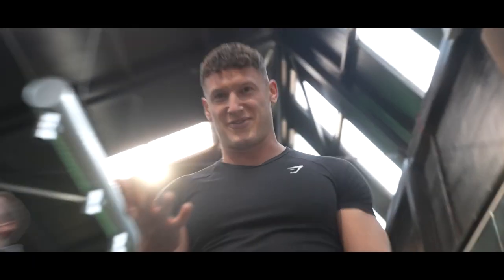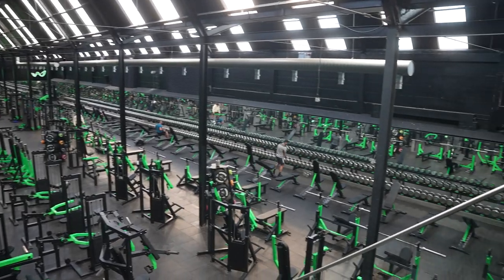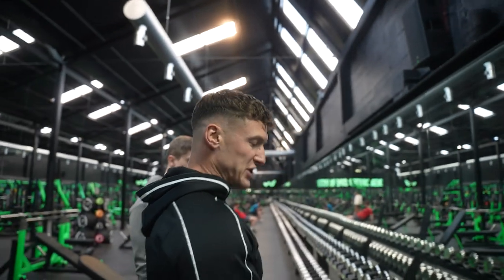How much am I willing to sacrifice my hand? Come on! Okay, so the concept is a very simple one. We have a ridiculously big dumbbell rack. Can you even see the end of it? It's long. They have dumbbells from 3 kilograms up to 130 kilograms. They go up in 1 kilogram increments, so we have the whole scale. There's 4 of each dumbbell.